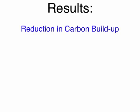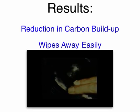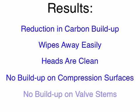Pistons and liners show a marked reduction in carbon buildup. The carbon that remains is soft enough to be wiped away with a shop cloth. The head areas are surprisingly clean. There is virtually no carbon buildup on the compression surfaces. Similarly, the valve stems show little or no carbon buildup, resulting in the elimination of valve torching.